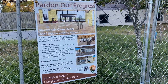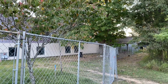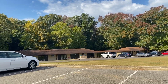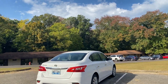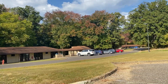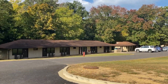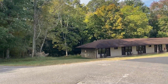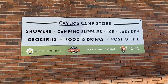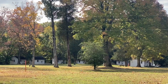Unfortunately, the Mammoth Cave Hotel is currently under a roof replacement project. The estimated finish time is winter of 2023, but there are many other options in the park for lodging and camping. Up first is Sunset Terrace. The pictures look like this is like a hotel room, but it appears that there's no bathrooms available, which I think is the case for all the lodging at Mammoth Cave. There are showers where you can pay per couple of minutes, located in the camp store in the front of the park.